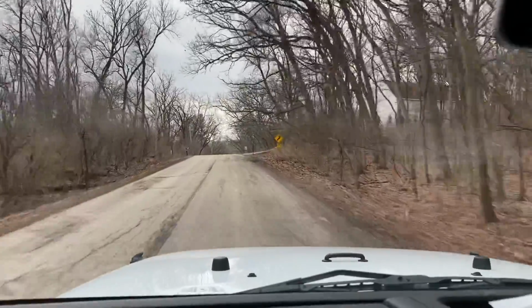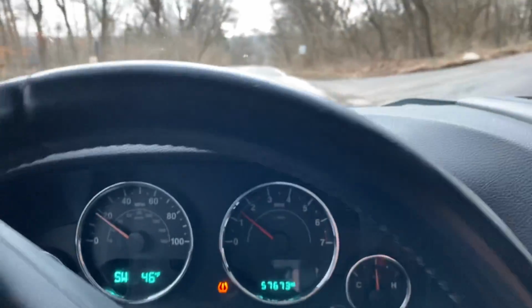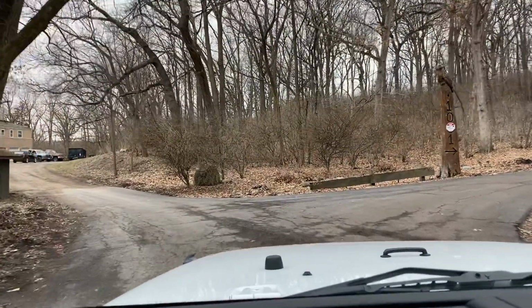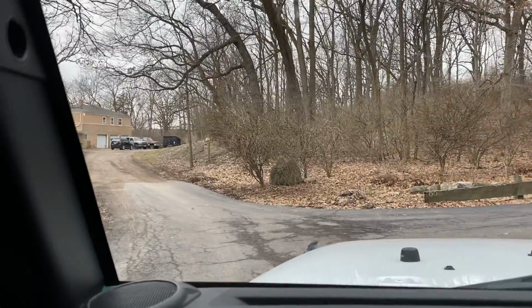Everybody. Hey, we're pulling up to our Bull Valley property. It is 4:30 on March 11th. We are pulling into our Bull Valley property.